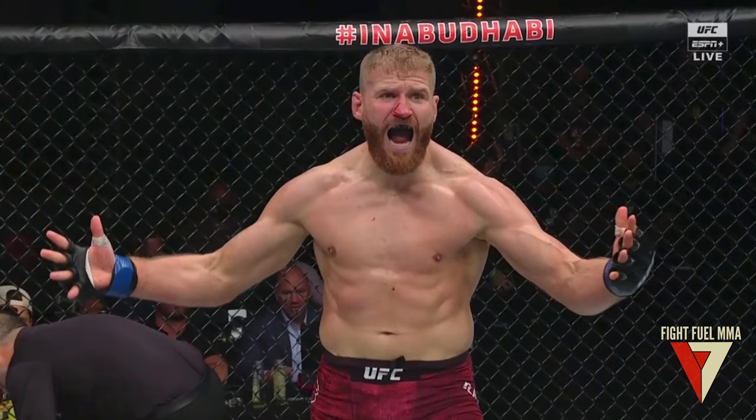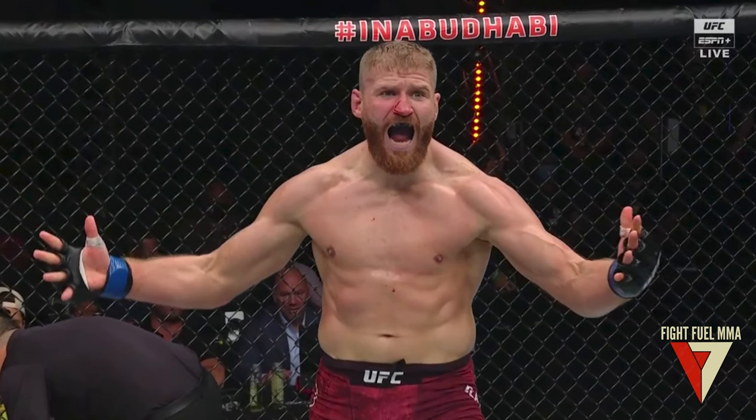But if they want to make him a star, wouldn't they give him all the tools needed to fight his extremely, extremely tough opponent in Jan Blachowicz? That's a really good point. I think the fight that's going to be affected most by the smaller octagon size is the headliner, Izzy versus Jan.